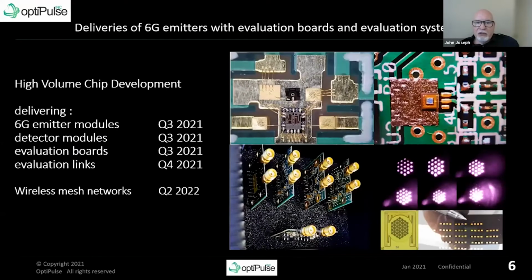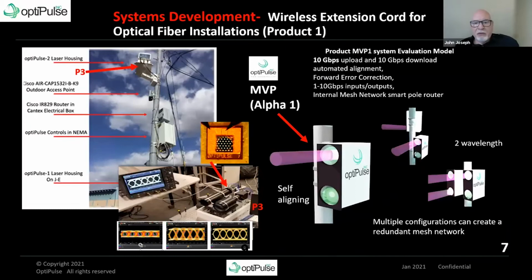So what we are delivering this year at the end of the quarter is we are developing these boards, and these boards we put into a system and proved the system works well. So now we're going to sell these development boards to equipment manufacturers for very high-speed wireless, optical wireless equipment. Next, please. So this is what we've shown.